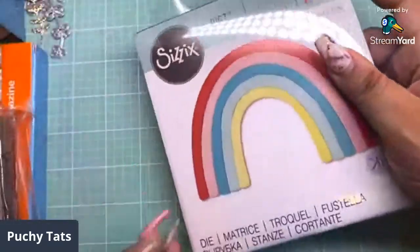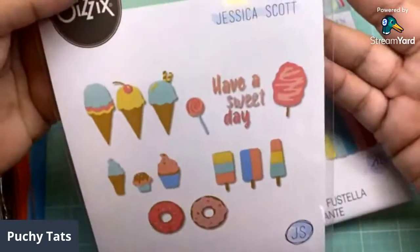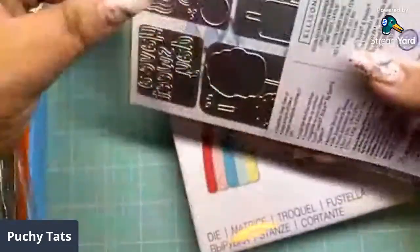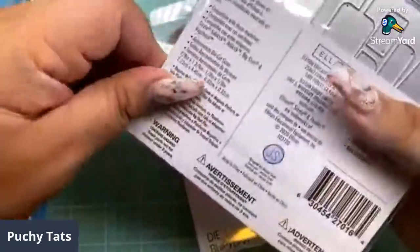What do you call it? Like this season, I don't know, ever since, they've just been really big lately. And then this one is a treat one, super cute. And I need to open this. I need to see this in detail.